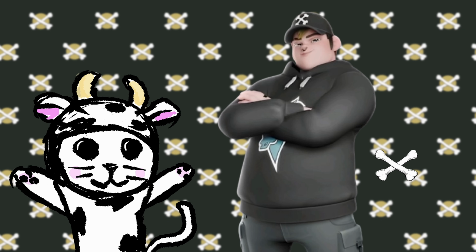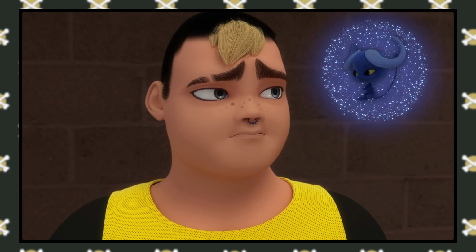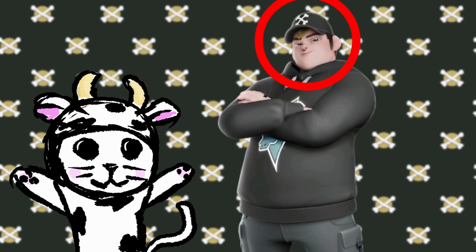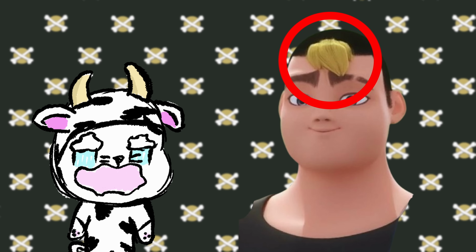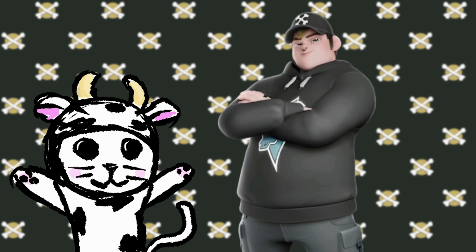They moved his original crossbones up to his new hat and gave him a bull logo to represent how he is the Ox Miraculous holder. I am really glad that they gave him a hat. His hair was interesting, but I could not imagine what a good hairstyle for him would be. All in all, his design is a perfect improvement, and I'm gonna give him an 8 out of 10.